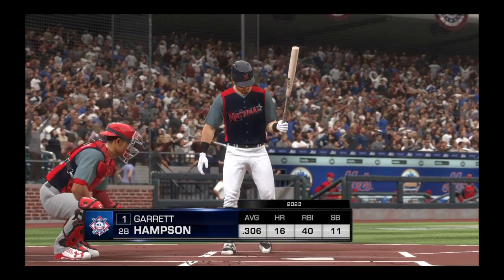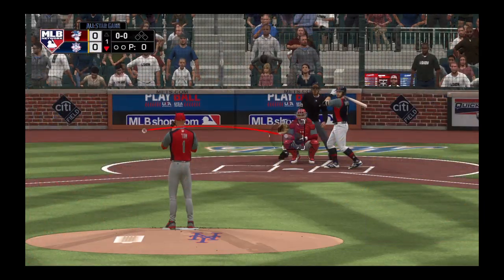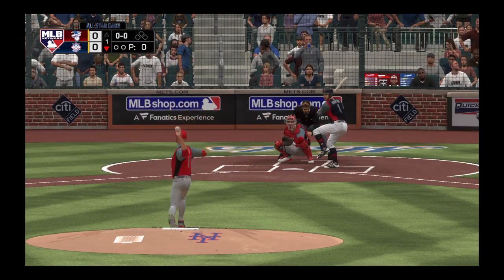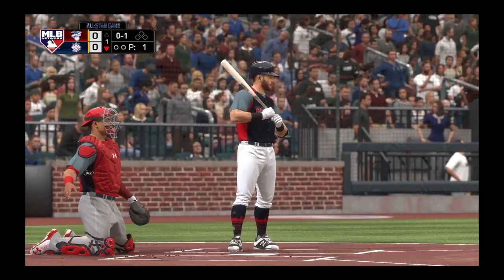Coming to the plate now, Garrett Hampson. He'll lead things off here in the bottom half of the first. The second baseman, number one. First delivery to him on the way. Clearly off with his timing on that one, a swinging strike.